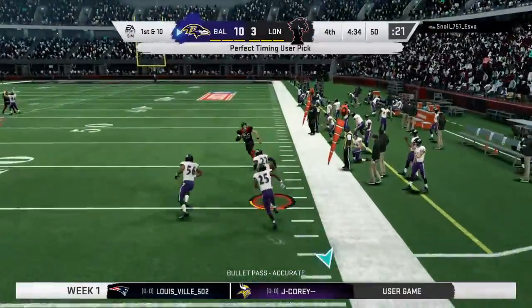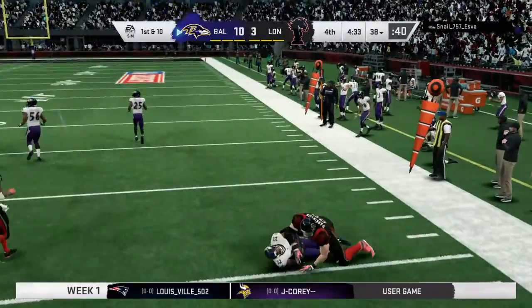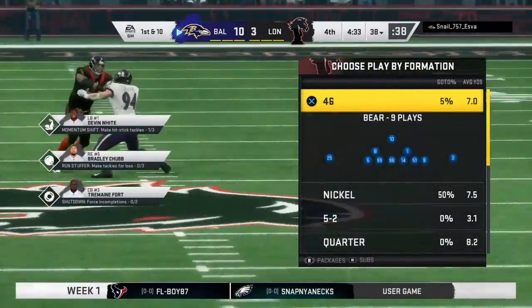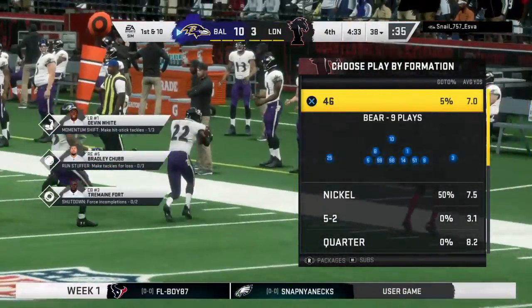And he's going to be intercepted a third time. Picked up by DJ Reed. And this one will be returned to right around the 38-yard line.